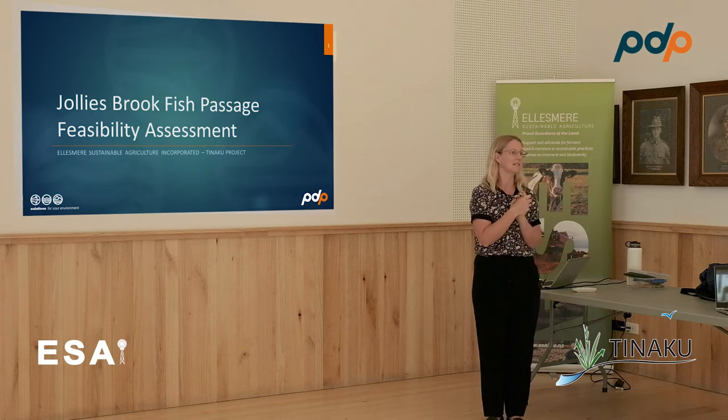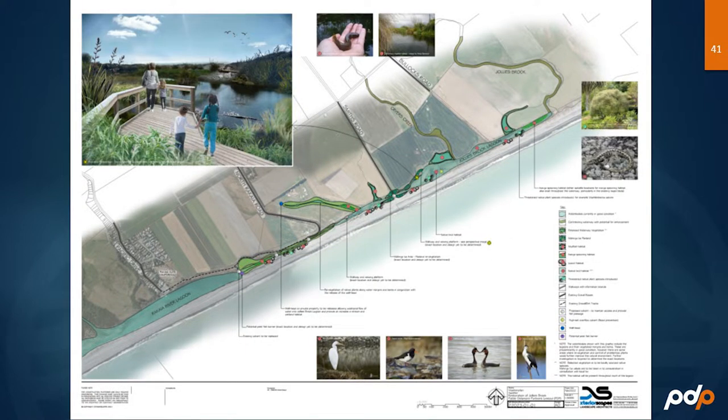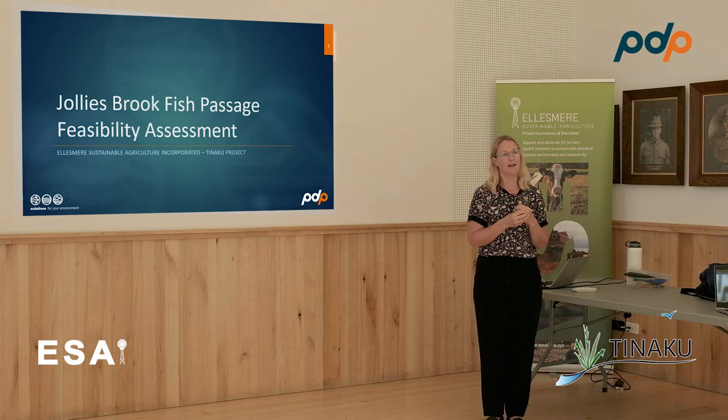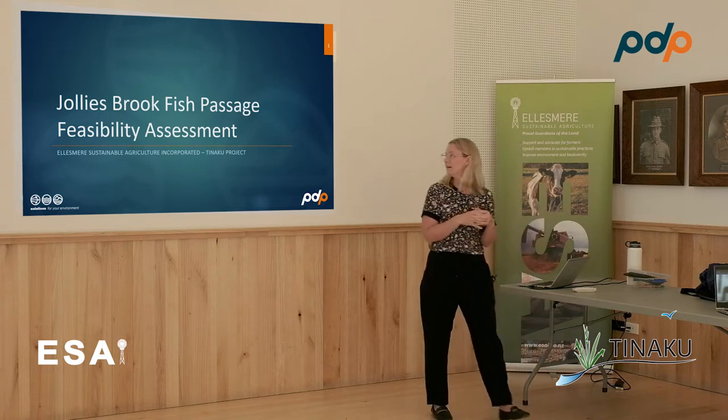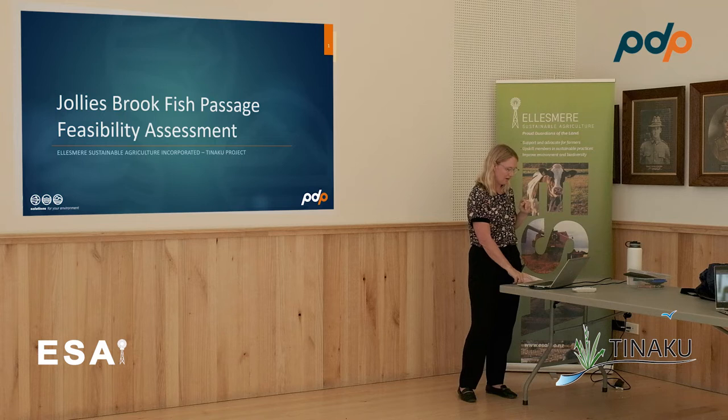The one on the left is basically the current state of what the area looks like, and the one on the right is basically a pie in the sky. What could it be? What could we do to enhance this area? Not final by any means, but really just concepts of what we could do, and really interested in all of your input on what you would like to see. So I'll just run through some slides. Hopefully everyone can see the presentation, and just let me know if you need me to talk louder or slow down.